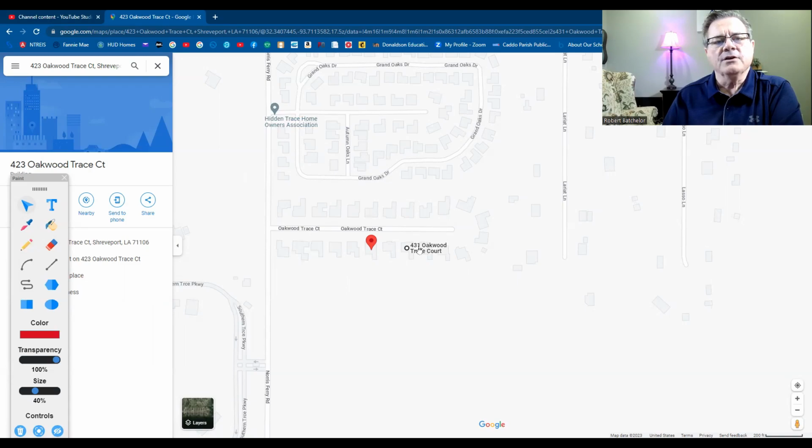But the conveniences to Southern Loop, and you're able to hit 49, and from there you can hit 20 and 220 and 3132, all your main highways, and then your Youree Drive thoroughfare and Mansfield Road on each side of Shreveport, that, you're in great shape.